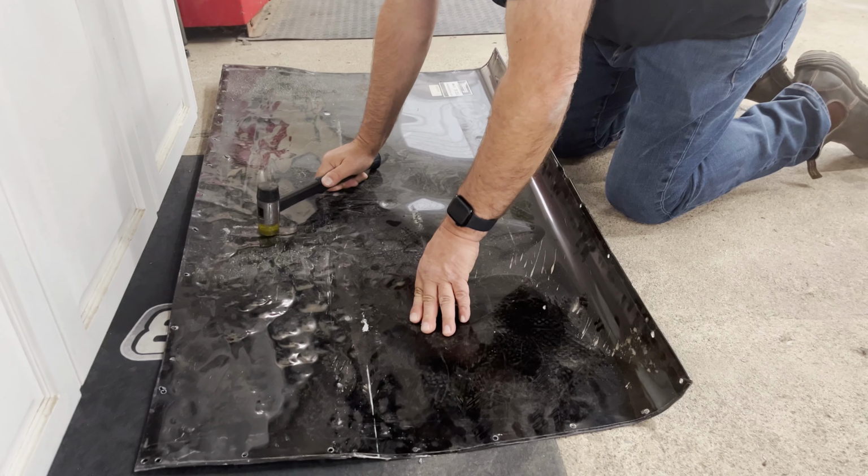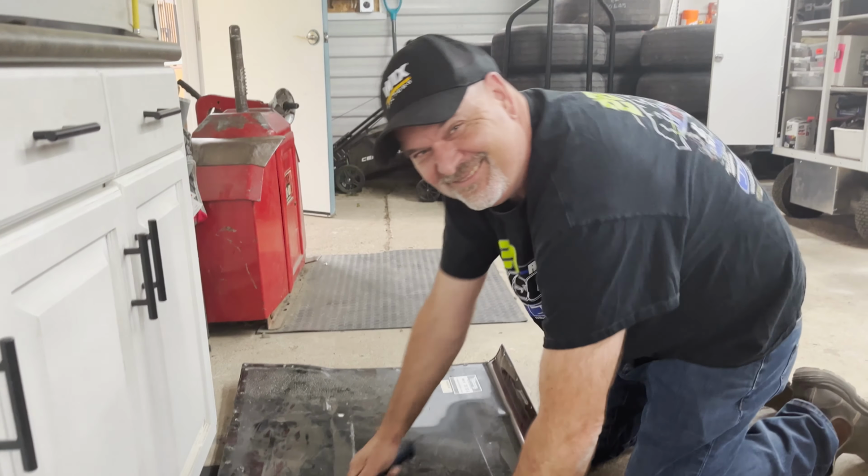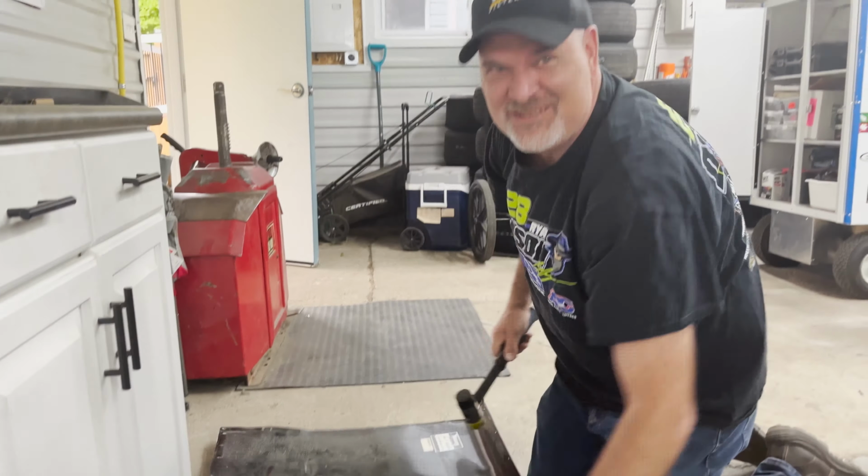We're just repairing the damage. We're too cheap to buy a new door, right? Yeah, and it's easier. We're just repairing the damage from Friday night, and getting the race car back ready to run and give it our best shot to put her in victory lane.